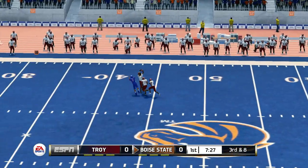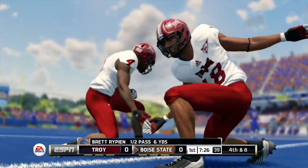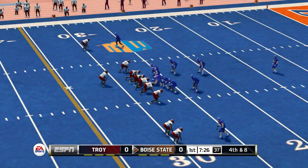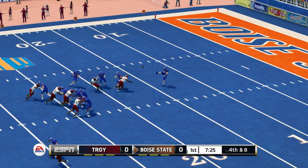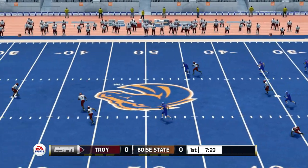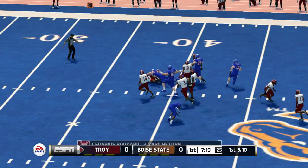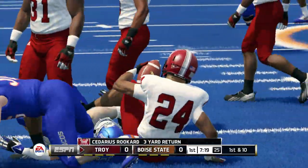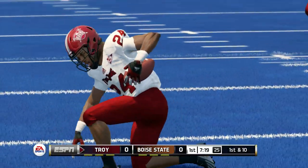Going deep. The defender had his hands on it, but it's incomplete. Richardson was the intended receiver on the play. They're going to be forced to punt it away here. Yeah, they just couldn't connect on a pass there. That was a very good stand by this defense. He's tackled at the 40. There just wasn't anywhere for him to go. Sure, he didn't go backwards, but this return could have been a lot worse.